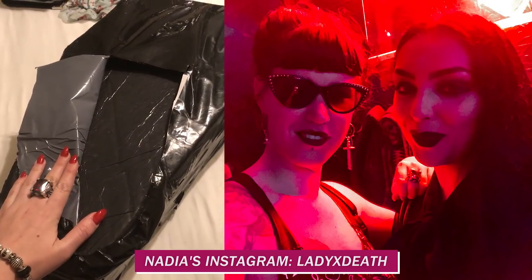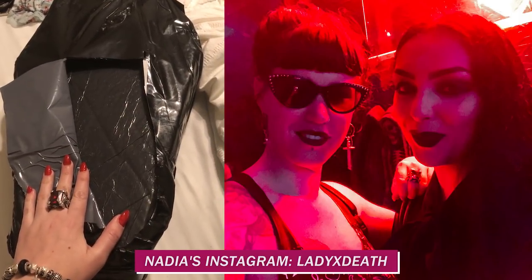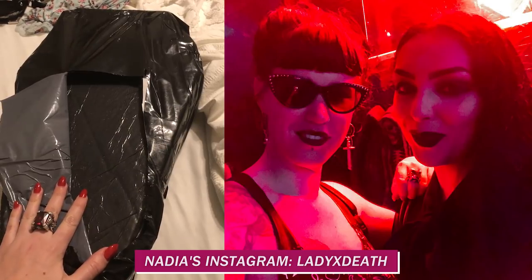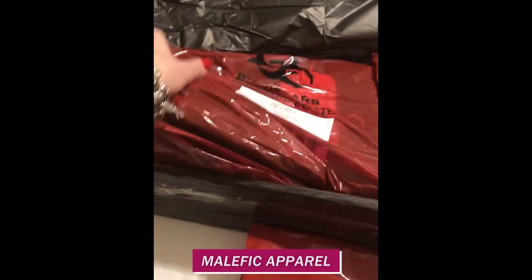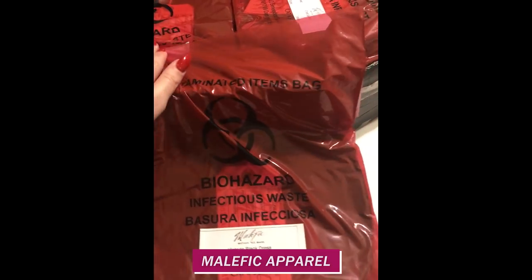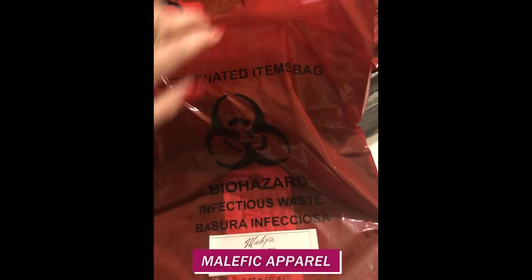I just came back from Beetle House, had a lovely dinner with Nadia. I will link to her, go and add her if you aren't already following her. And she bought me this lovely parcel from Malefic Apparel, and it's coffin shaped. Wow, there's a lot of things in here. I'm going to be filming a haul and try-on video with all of this stuff on my YouTube channel, but you guys are just going to get a little taste of what's inside.